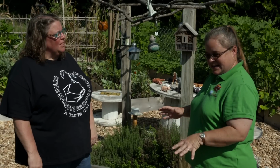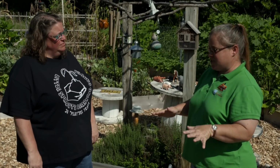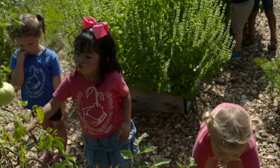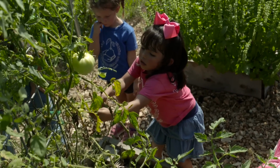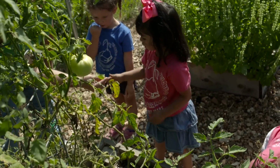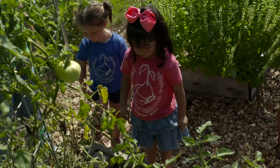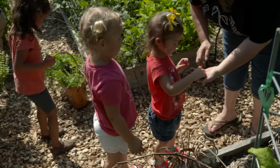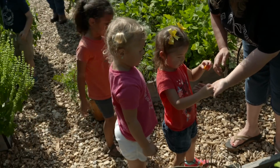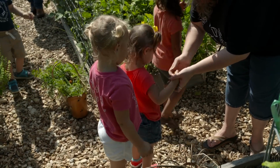So about how many times a day or how much time in a week do the kids actually get to spend out here with the garden? We spend about 30 minutes a day out here when it's hot like this. You know, it gets shorter as it gets hotter. In the springtime, we spend all of our outside time out here. In the fall, we do too, but weather directs a lot of that because you have to keep them healthy too.